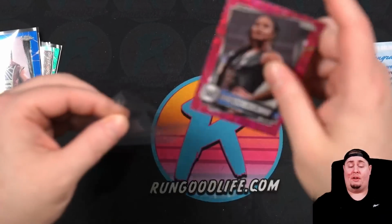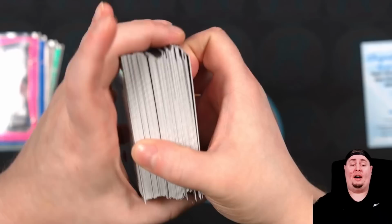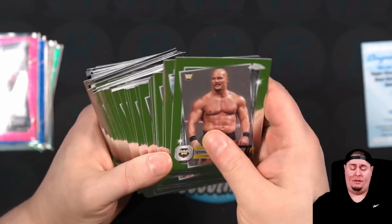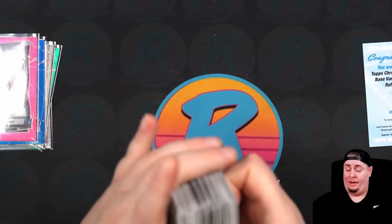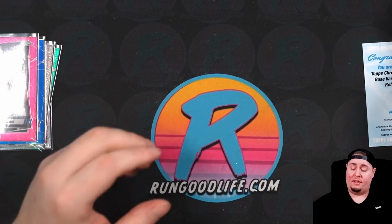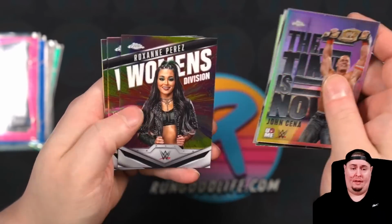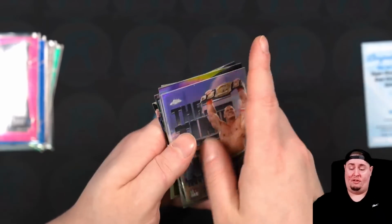Alright, before we move into our next box, I do want to do a recap of just the box content. So here is all my base cards. As I was going through, I noticed there were no rookie logos. I don't think anybody has a rookie logo. Here were my inserts. A whole bunch of different inserts. 6, 7, 8, 9, 10. Looks like about 11 inserts.